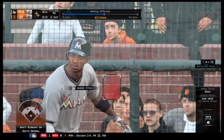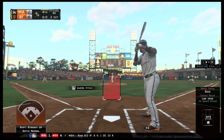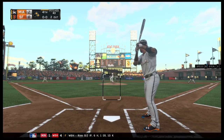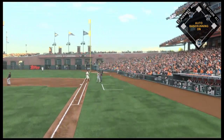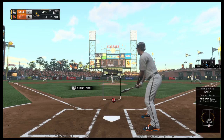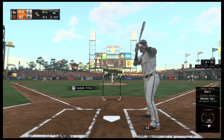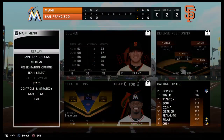D. Gordon gets a shot here with 2 on and 2 out in the fourth. And a big 2-out at-bat right here. You know, it's still early in this game, but you don't want to have to look back on this as a major missed opportunity later on. And he falls behind 0-2.